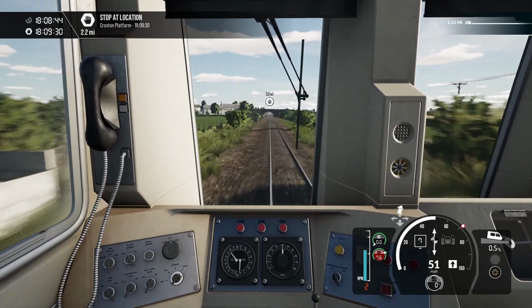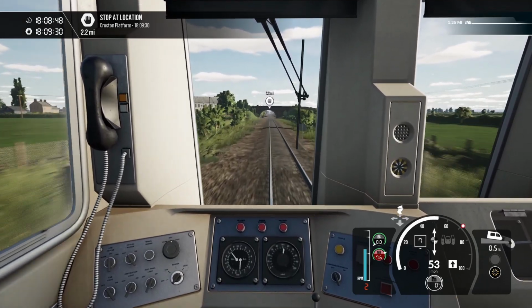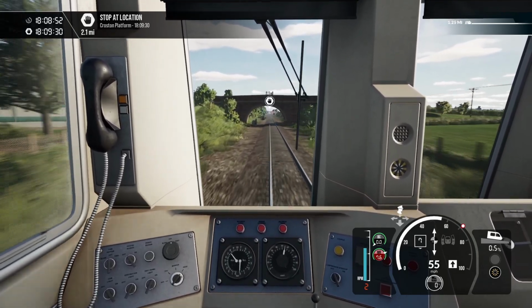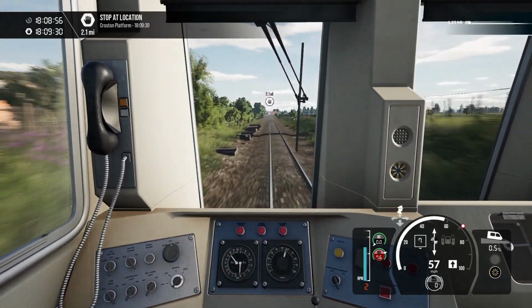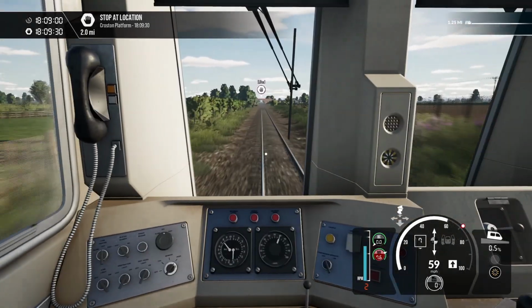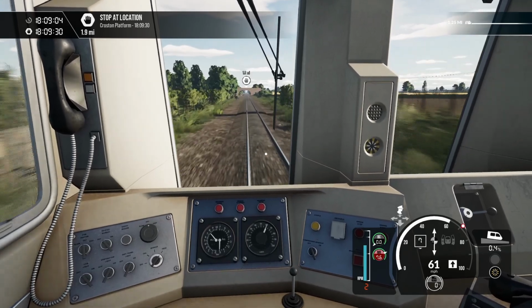Gated crossing there, nice. You can tell the Ormskirk branch was originally built for two tracks. And there's really nice clutter, and it looks so great, I love it. I've got dynamic weather turned on, so we might start getting some typically British summer weather in a bit, i.e. rain.